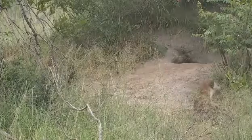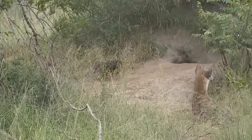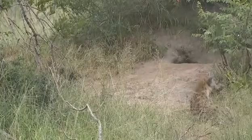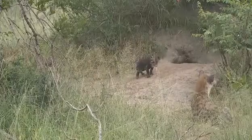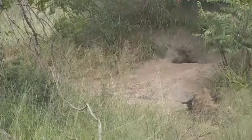Now, as I was saying as we're approaching... Oh, hello, what's going on? You see the mother's got her ears picked up. She's stretching to see what's happening. She might have just caught the scent of something. Nope. But it pays to be on the lookout.